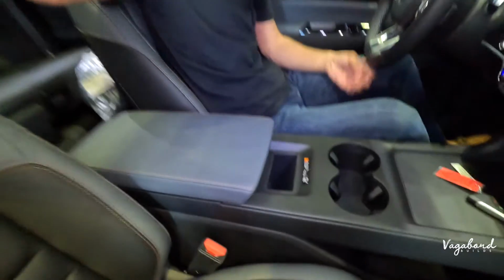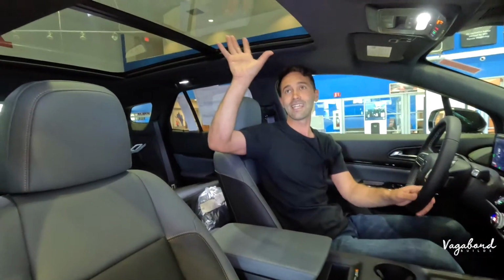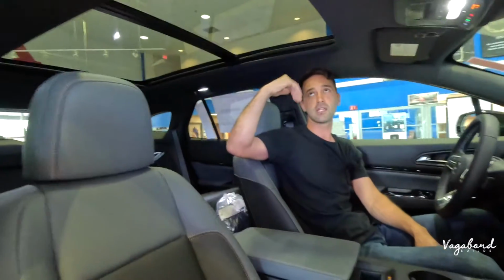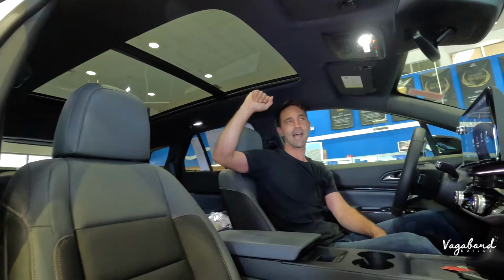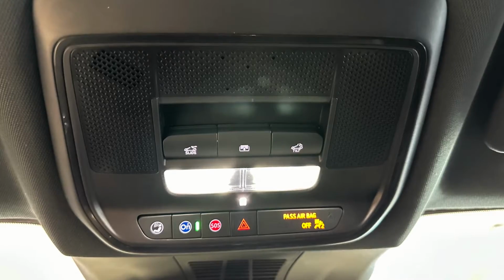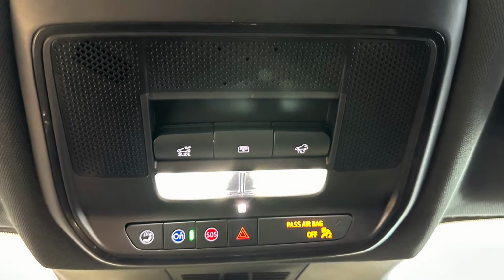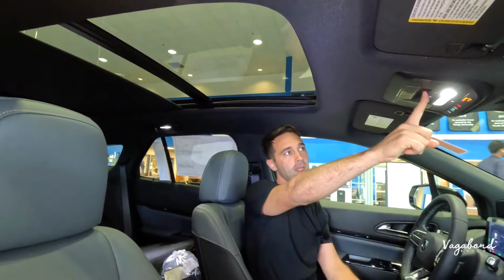Up top, full panoramic glass, tilt slide moonroof option. Remember, I told you guys that this thing is huge, so you're completely intact with the outside world. You can see the stars at night and the sky during the day. Electric visor. Let's go ahead and control that and show you guys what it looks like. So that is very convenient.